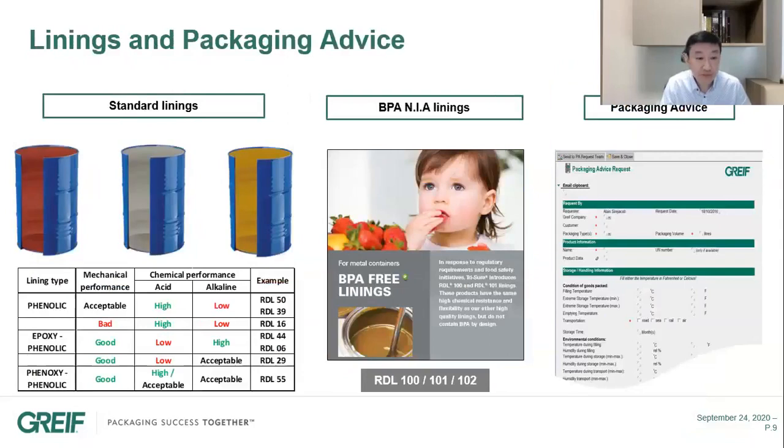On the internal linings, over the years, we have developed many types of lining suitable for different types of products. The three main types are phenolic, which is suitable for acid, epoxy phenolic for alkaline, and lastly, phenoxy phenolic, which has been developed for specific products. Most of them are FDA approved for food and below certain limit of BPA.